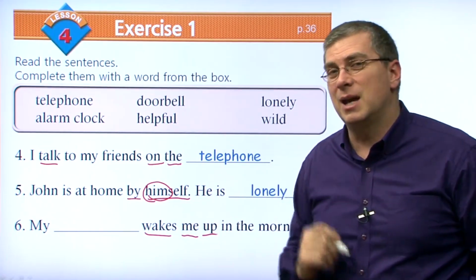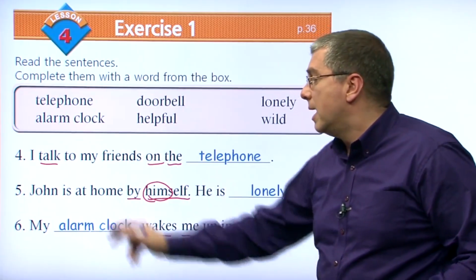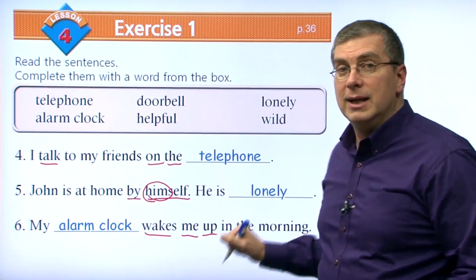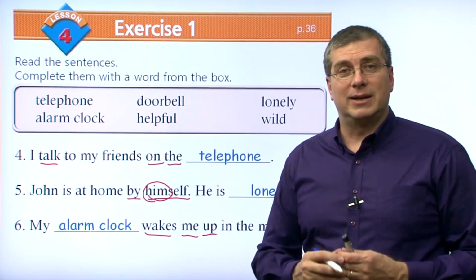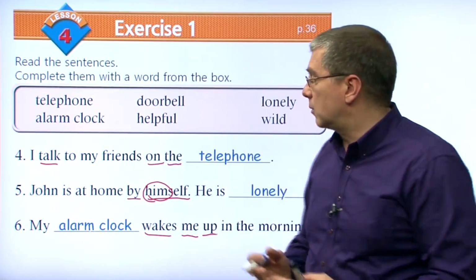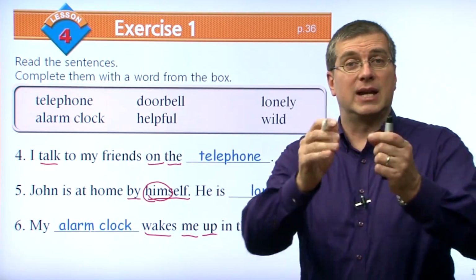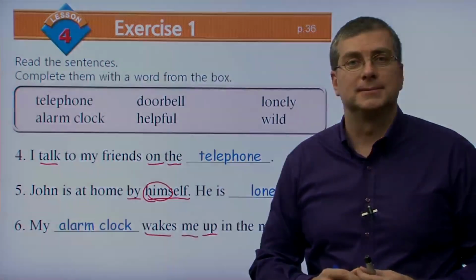What is it? It's a type of clock. It is an alarm clock. An alarm clock. My alarm clock wakes me up in the morning. So your alarm clock will wake you up in the morning. Okay, so that's a good lesson. We've learned a lot of different words, and we reviewed with putting those words in sentences. Let's take a short break here, and we'll come back and look at the reading section.